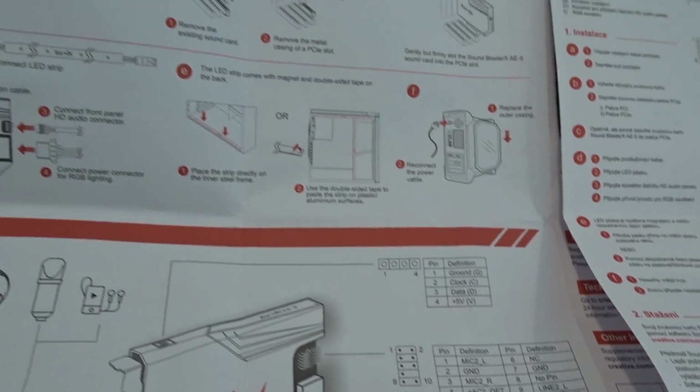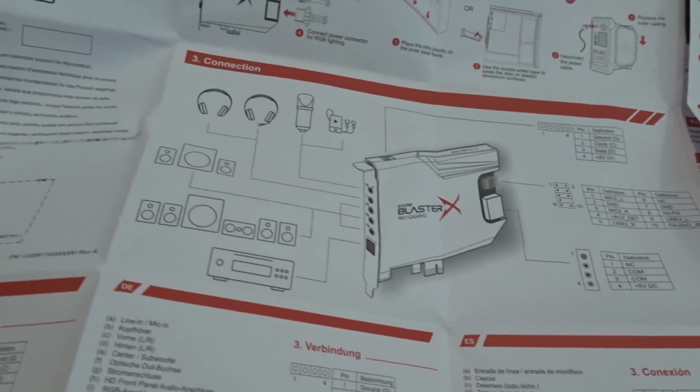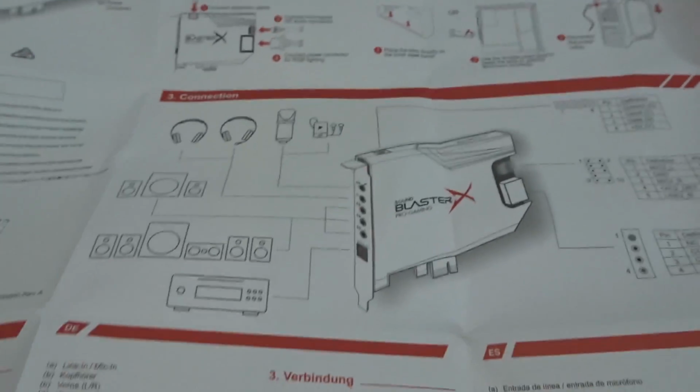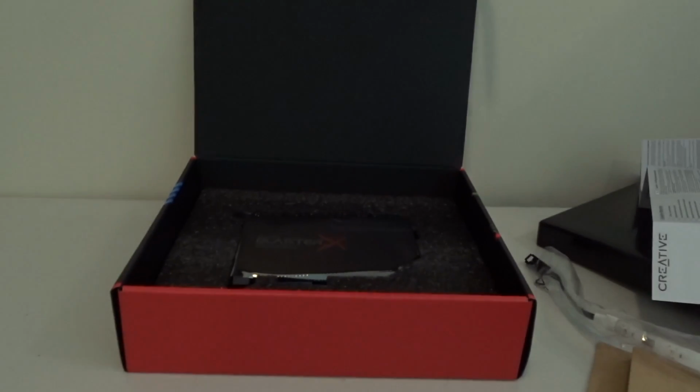There are some different languages here as well, which explains why it's so big. But there you go, guys. This is a really in-depth little manual that it comes with, so you've got some good instructions here.